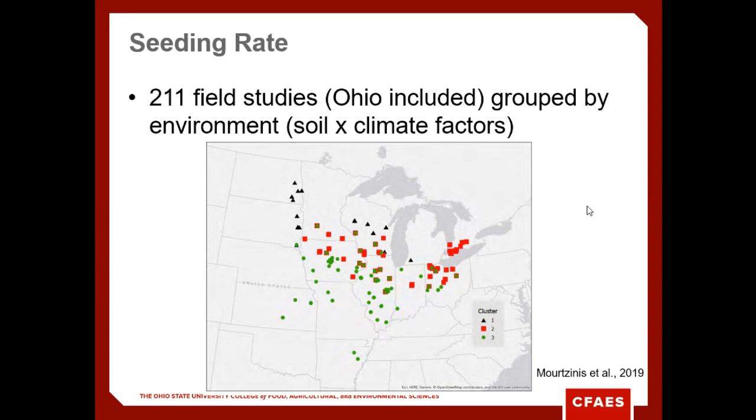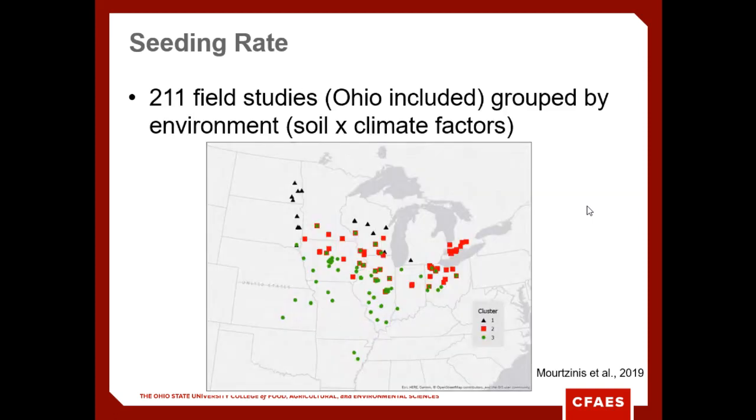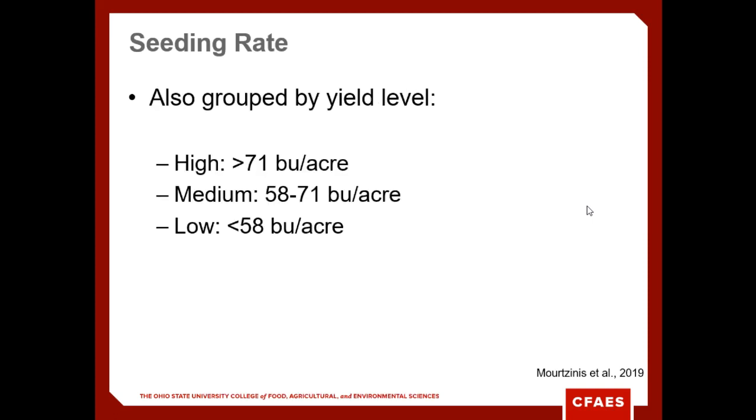What they did, similar to the row width study, they grouped these studies into different environments based on similar growing conditions. And so Ohio was mostly this red or green environment, cluster 2 or cluster 3. I'm just going to focus on cluster 2 because that was the majority of Ohio. And then cluster 1 was the extreme north sites, Wisconsin, North Dakota, South Dakota area. And so they first grouped by environment, growing conditions. Then they grouped the data again by yield level.